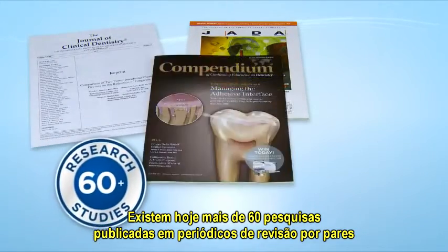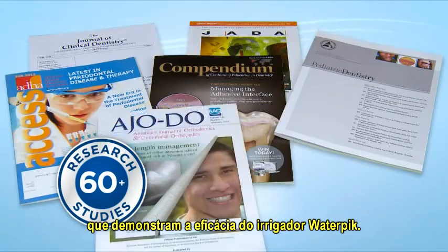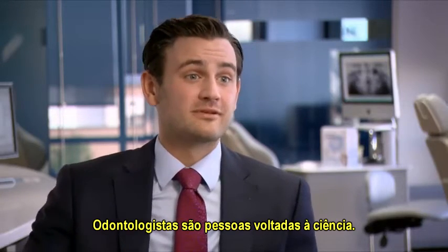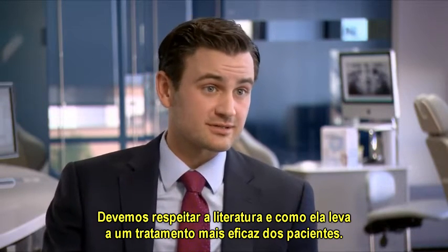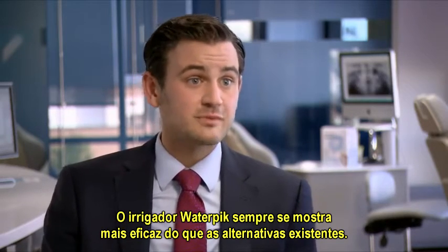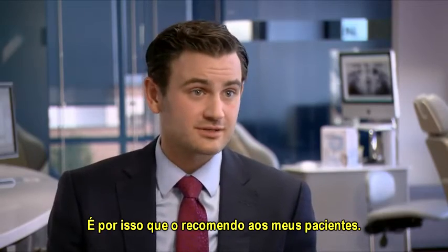They get water flossers. To date, there are over 60 research studies published in peer-reviewed journals demonstrating the efficacy of the Waterpik water flosser. Dental professionals are men and women of science. We need to respect the literature and how it guides us towards the most effective treatment for our patients. The Waterpik water flosser is time and time again proven to be more effective than the alternatives out there. That's why I recommend it to my patients.